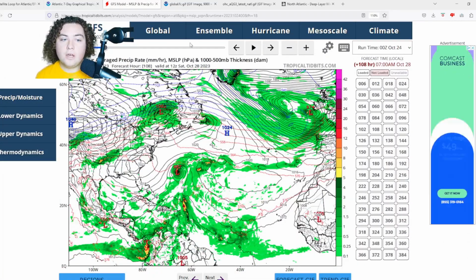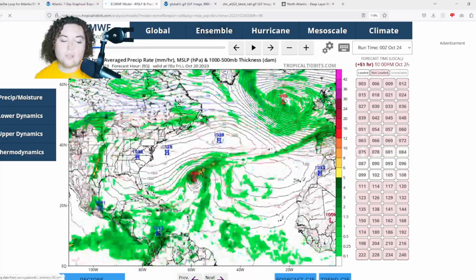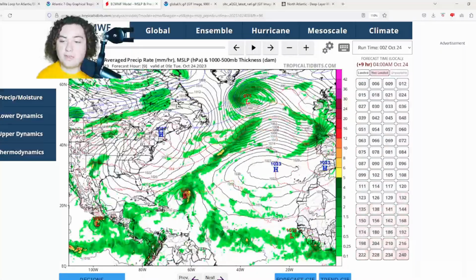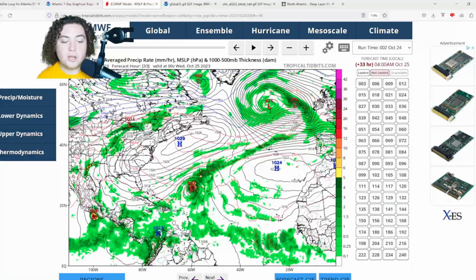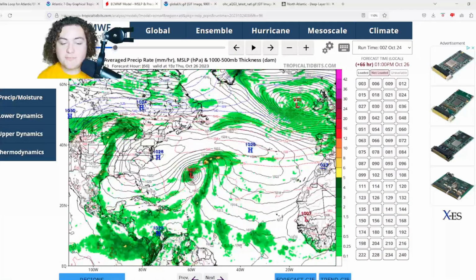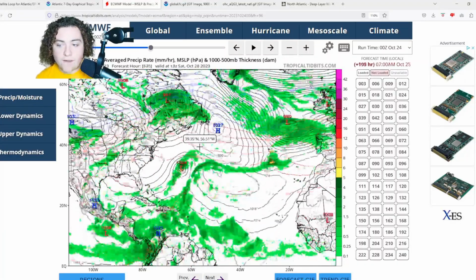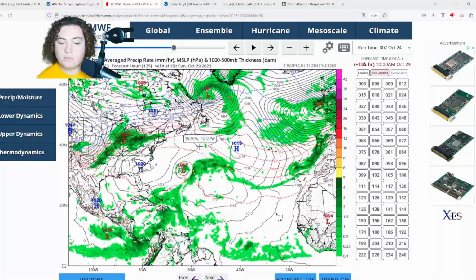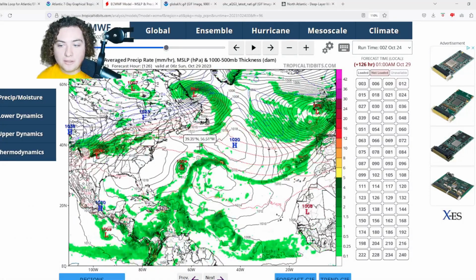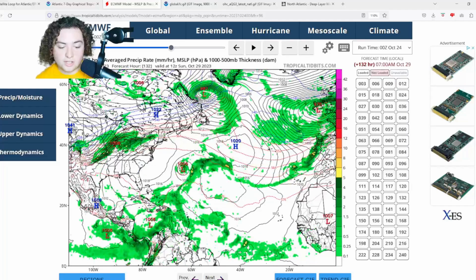So here's what we have with the models. We're going to start with the European model and then go down the road, just to give you a better understanding of what we're thinking. Here's the situation as of right now. Otis is making landfall in Mexico. Tammy is kind of meandering out in the Atlantic Ocean. However, about 5 days out, starting about the 29th, is where I would pay attention. And the European is picking up on a potential low pressure system over here.